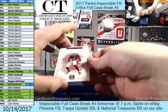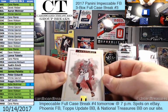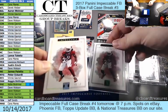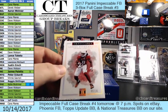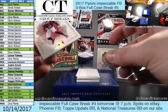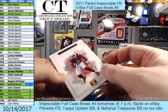And 9 of 10, Larry Fitzgerald. So we got the 5 of 5 and the 9 of 10 on Fitzgerald. And Kara, you're going to pull into a tie for the lead.